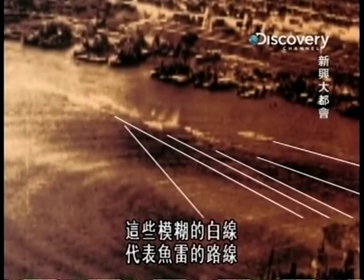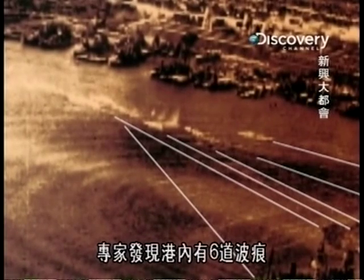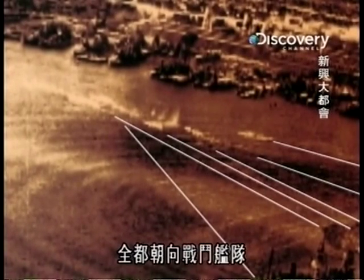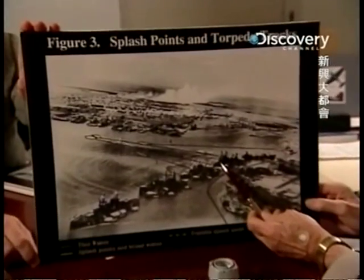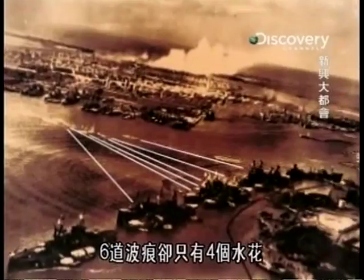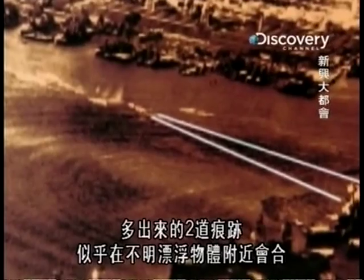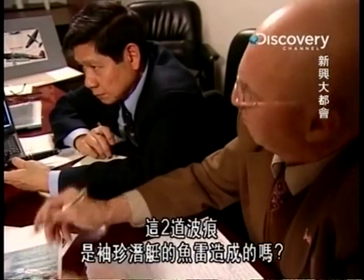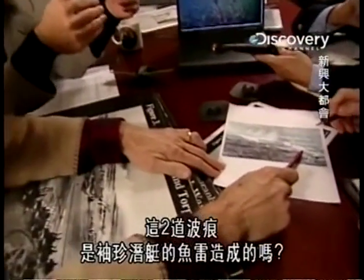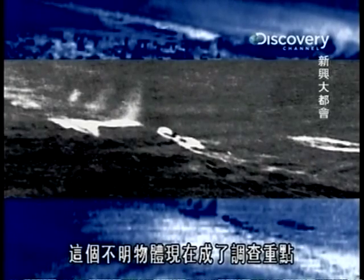These faint white lines identify the path of a torpedo. Under careful analysis, our experts found 6 tracks in the harbor, all headed toward Battleship Row. 6 torpedo tracks, but only 4 splashes. These 2 extra tracks seem to converge near our unidentified floating object. Could these 2 tracks be caused by torpedoes from a midget sub? The unknown object now became the focus of their investigation.